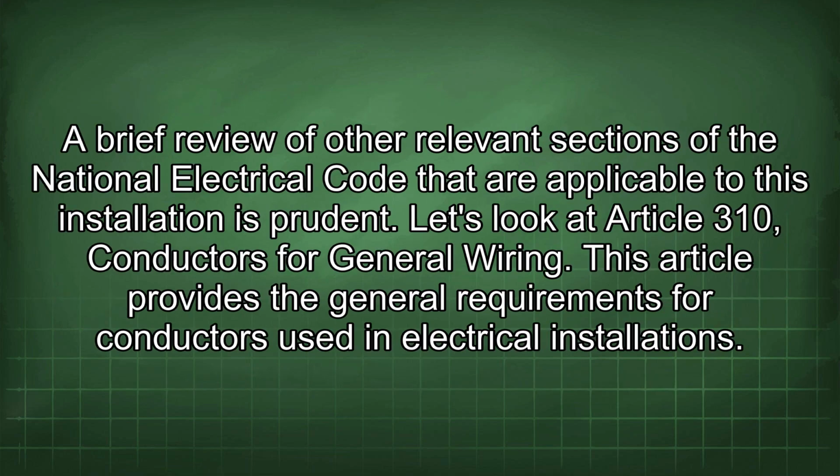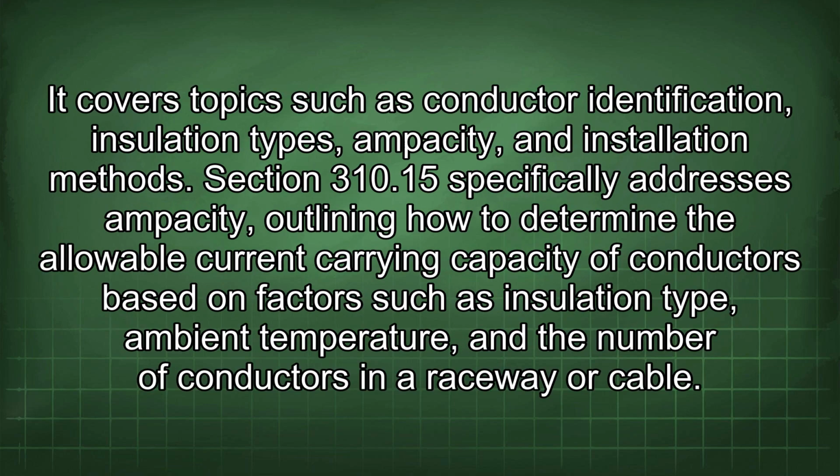A brief review of other relevant sections of the National Electrical Code that are applicable to this installation is prudent. Let's look at Article 310, Conductors for General Wiring. This article provides the general requirements for conductors used in electrical installations. It covers topics such as conductor identification, insulation types, ampacity, and installation methods. Section 310.15 specifically addresses ampacity, outlining how to determine the allowable current carrying capacity of conductors based on factors such as insulation type, ambient temperature, and the number of conductors in a raceway or cable.